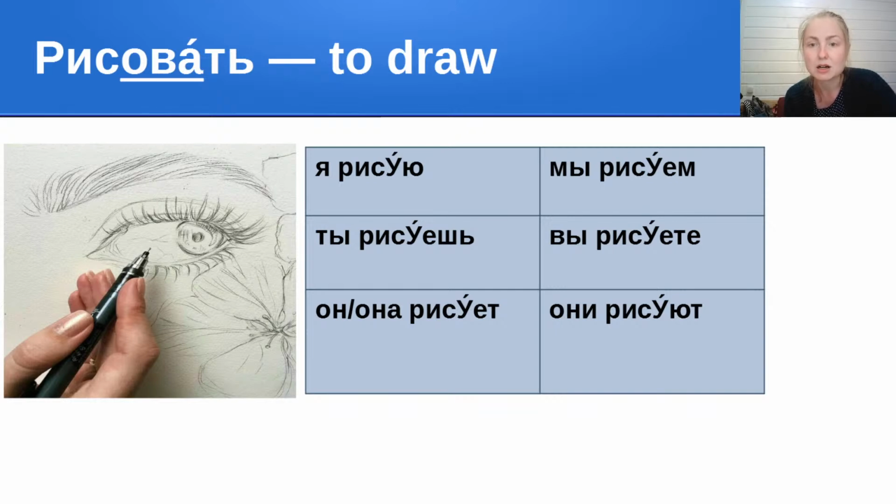But I want you to learn that this suffix remains in the past tense. So, -ова changes into у only in the present tense. And regular past tense endings are added after the suffix -ова, like рисовал. So, рисовать in the past tense will be рисовал. And so on, and many others.